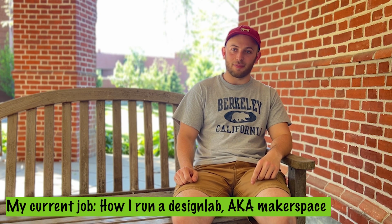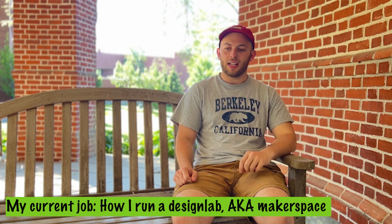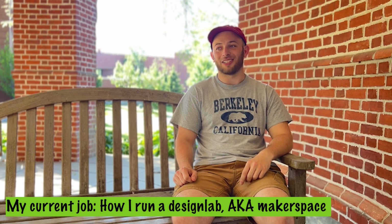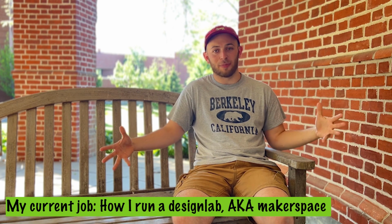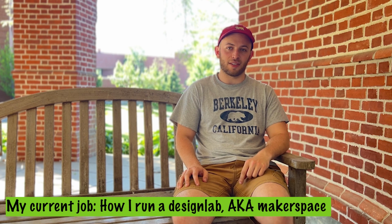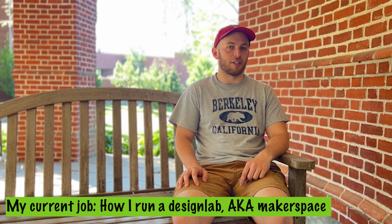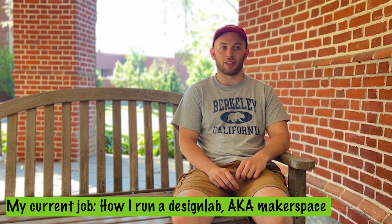So at St. Luke's, I'm the design lab teacher. That's what we call our makerspace, and it's really a pretty nice facility. It's one big open room, and we've got a wood shop. We don't have quite as many tools as we did at Burroughs, but everything's pretty much brand new, and it's really in good working condition.